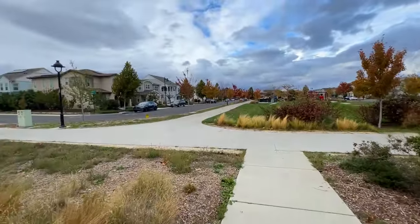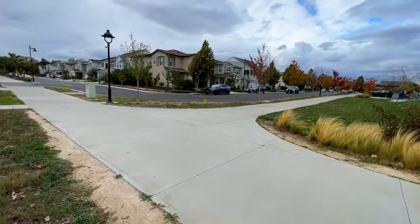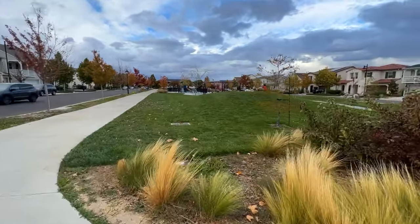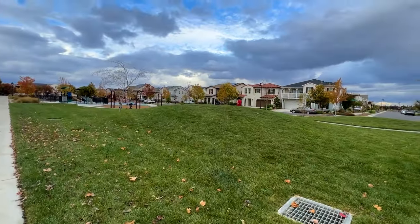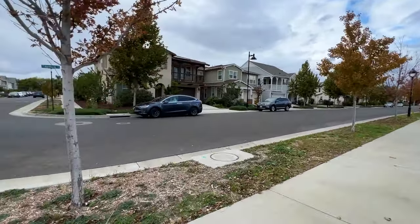It's surrounded by a lot of homes, and anyone can walk in to the space and enjoy it at any time of the day or the night, of course. So let me just turn around and show you this style homes.